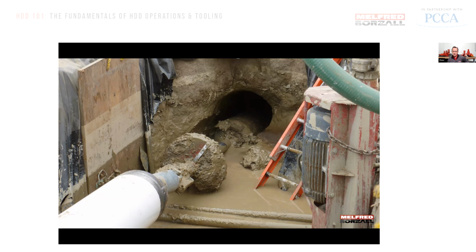First pull a 12-inch, and then put on an 18-inch reamer, and then ultimately a 24-inch with the product pipe. So many of the factors we just talked about, like rig size, ground conditions, and product being pulled back, may dictate how you approach the back reaming and pulling operations.